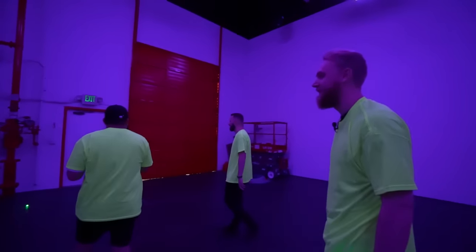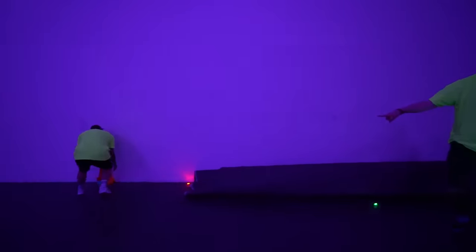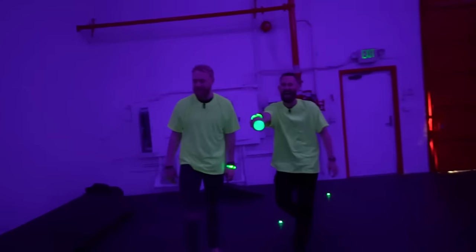Yeah, we're good. Wait, they have a lot more places to hide theirs. We have so much less to hide. No, easy. Watch this. Let's put it somewhere super obvious. Let's put it underneath one of the cones. Wait, how tall are they? Maybe we can just put it higher than... I knew it. I knew it was in the cones. I literally walked in and knew it. There we go. Okay.